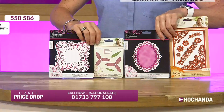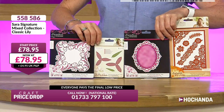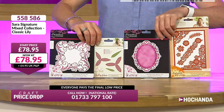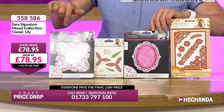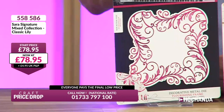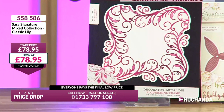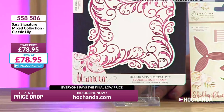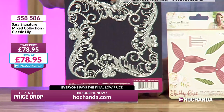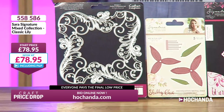There you go. Right, so this is from Sarah. It's Sarah's signature collection. It's a mixed collection. It's your classic lily. Oh, these are beautiful. What I'm going to do is rest, and turn each one round individually. We're going to start there, lovely Emily. So there's a lovely Sarah and the pattern. This is your decorative metal die. It is your flourishing frame. Let me turn this around so you can see it. Oh, isn't that adorable, with the detail that you get in there? That is so, so sweet.